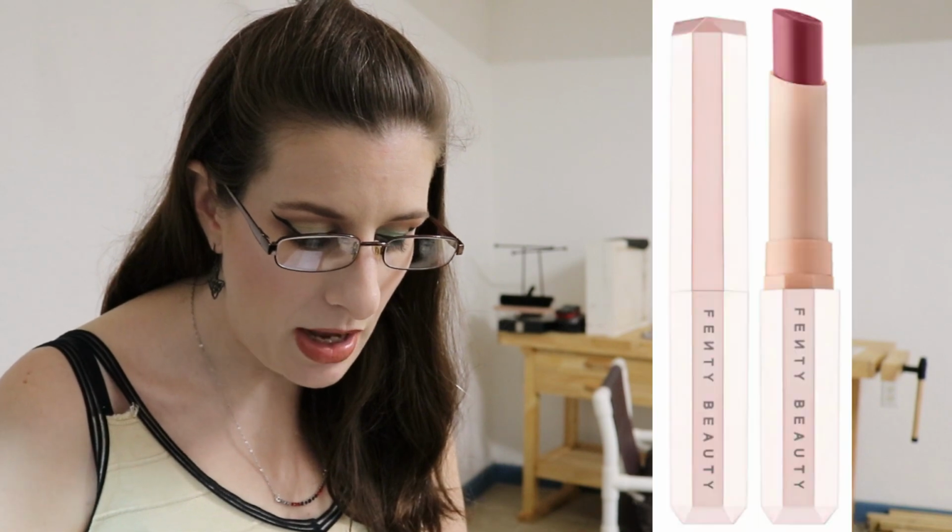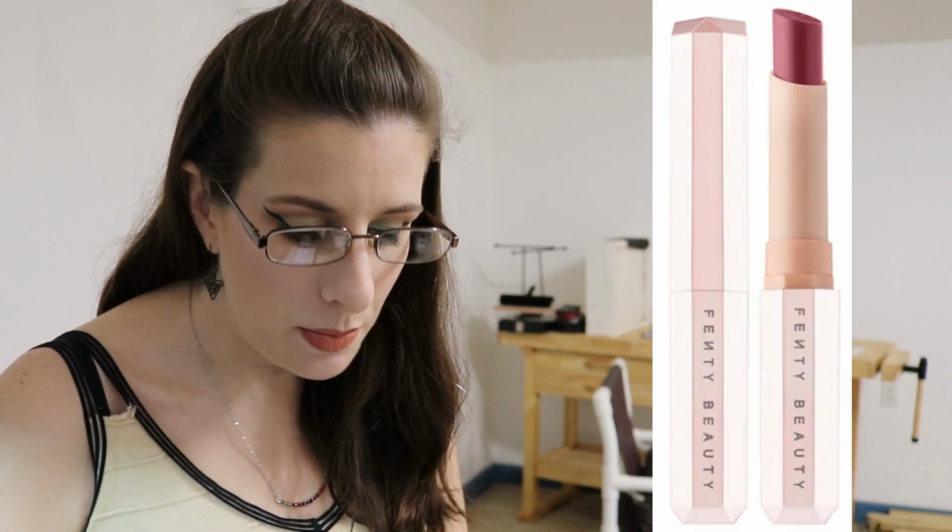And then lastly on this list, I have the Fenty Beauty by Rihanna Mademoiselle Plush Matte Lipstick in the shade Thick. It's a deep wine berry shade, and it originally retails for $18. It's on sale for $12.50. So, I mean, you can't beat that. It's on sale. So that is it. That is everything.